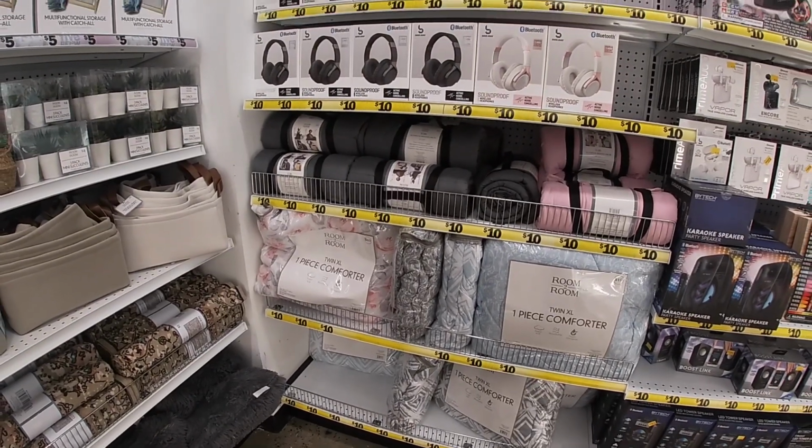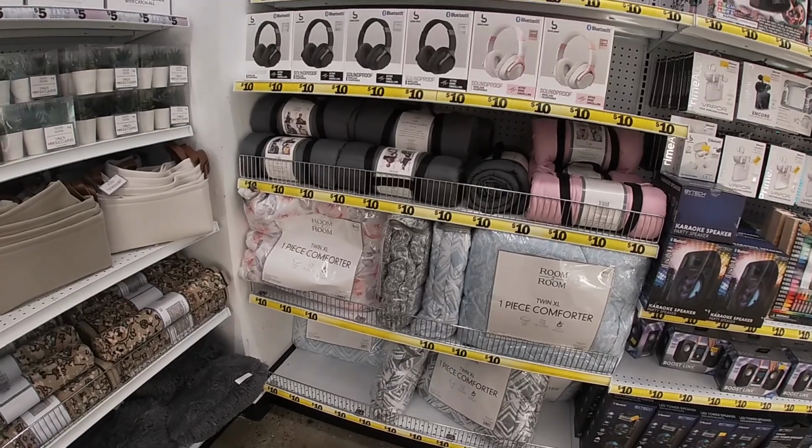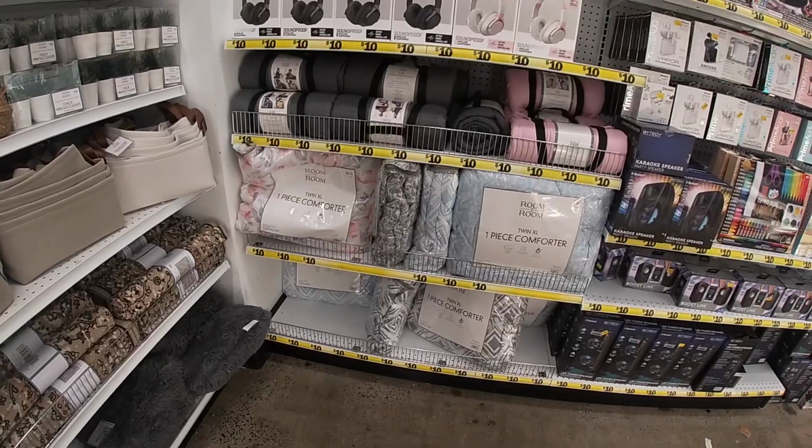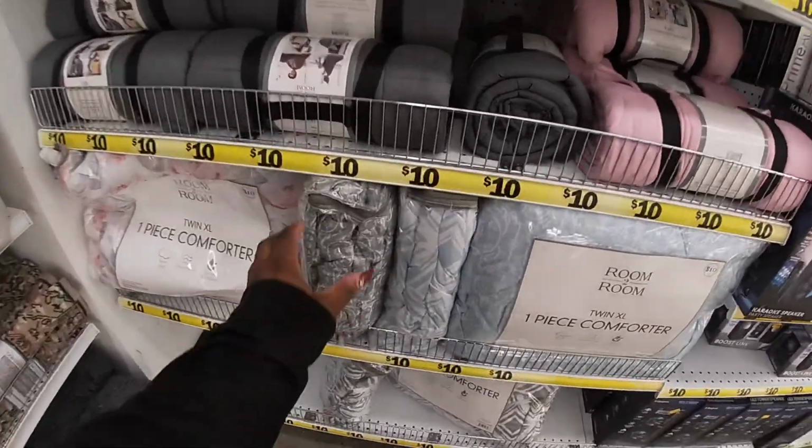So right now we're in Five Below. We're going to be in here for about 2 minutes and then we're going to head over to Homegoods and Marshall's, just because they didn't have everything out, but I did want to show you guys what they did have.